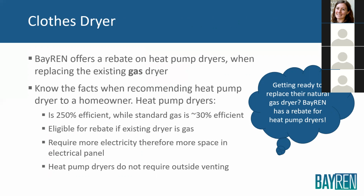So BayREN does offer rebates for gas dryers, and in recommending a heat pump dryer specifically, you could tell homeowners that a heat pump dryer has 250% efficiency, whereas a gas dryer is only 30% efficient. They would be eligible for the rebate if there is an existing gas dryer. If they currently have an electric dryer, then unfortunately there are no rebates available.